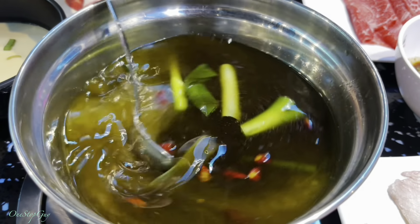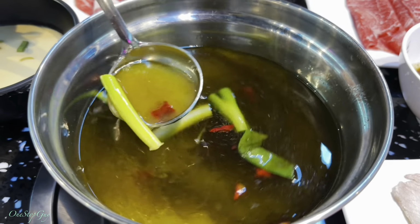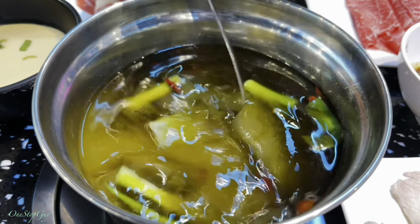Alright guys, so this soup right here is called the Ktown House Spicy Soup, and it's actually pretty good.